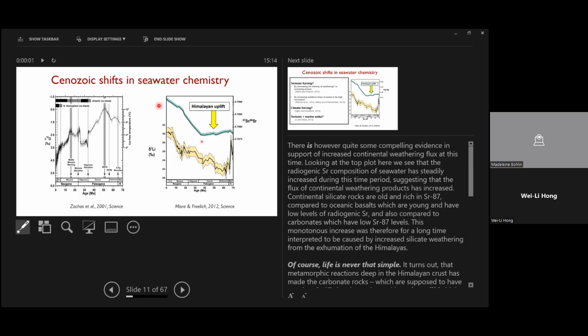So this increase here was suggested for a long time, like, okay, increased silicate weathering, story's done. But it's always more complicated than that, isn't it? It's been shown actually that carbonate rocks in the Himalayas have an incredibly radiogenic composition. That's because we have metamorphism. So we have lots of metamorphic exchange between silicate and carbonate rocks in the Himalayas. So we don't actually know how much of this increase is due to silicate weathering or how much of this is actually just carbonate weathering. And remember, we don't care about carbonates. It just obscures this picture. So that has really complicated things.